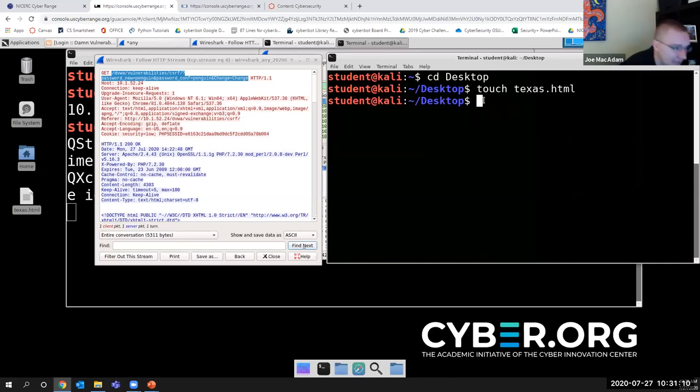What I want from us now is we are going to make this web page, okay? And if you recall what tool we're going to use to make it, there's a bunch of tools that we could type in. Personally, I like the Nano Editor. Tommy uses the VI Editor. But for the sake of workshops, we do LeafPad. So if you just type in leafpad texas.html, or whatever you named that document, all right? So I have leafpad texas.html.